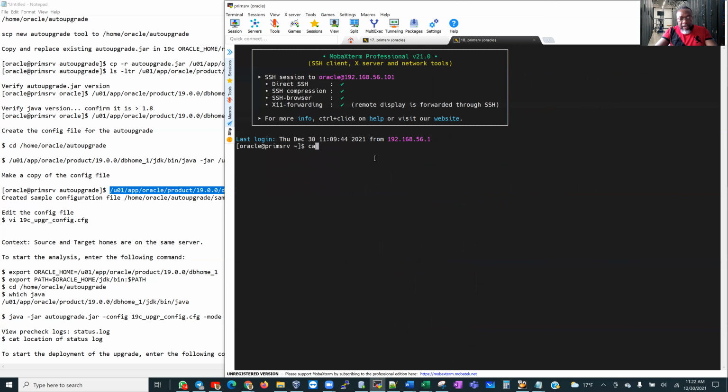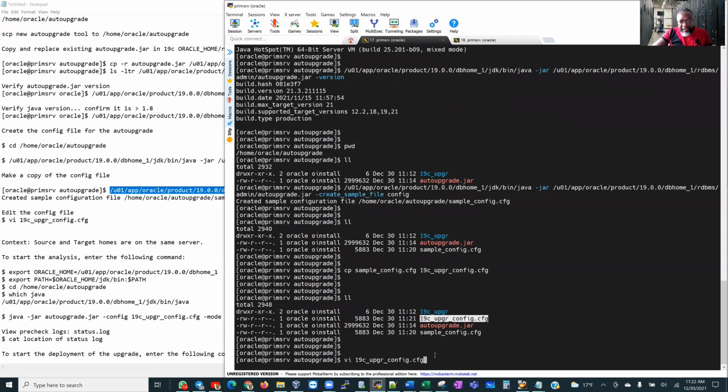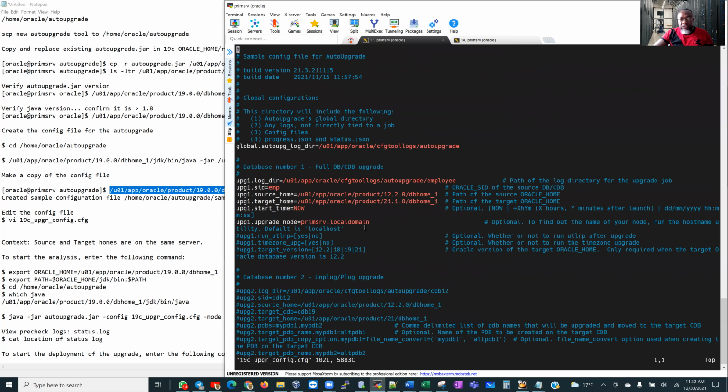I would basically use my etc oratab file to get that information that I need. I need a source home and a target home. So let's go ahead and edit this file, and then we make the necessary changes.